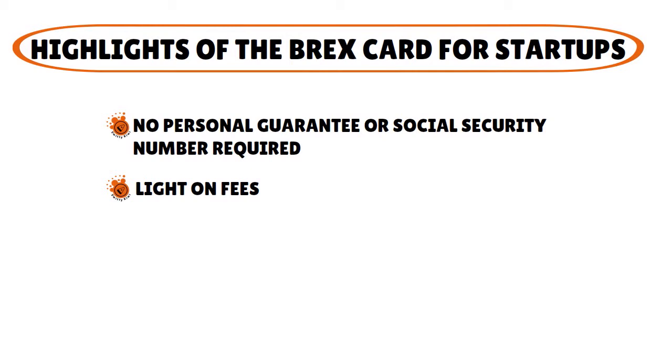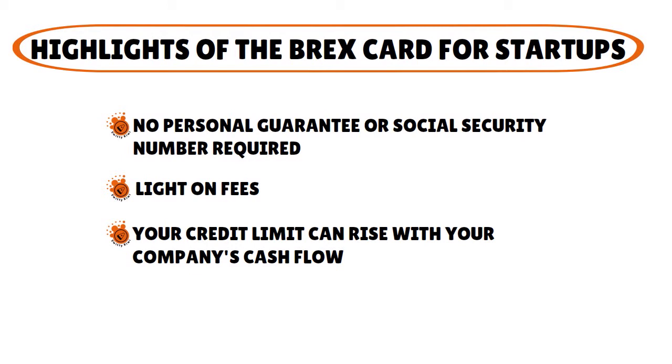And there are also no interest charges, as the Brex Card for Startups is a charge card, which means the balance has to be paid in full every 30 days. Okay, and this statement applies also to the Stripe Corporate Card. Those are charge cards. So your credit limits can rise with your company's cash flow. Same thing. So we have a business model that is analogous to the Stripe Corporate Card, right? So they will reward you by increasing your credit limits if your business volume, your sales volume go up.